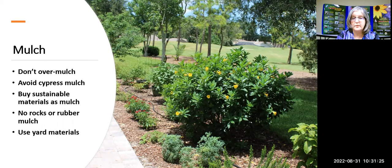And we also do not recommend rocks or rubber mulch. The purpose of mulch is to break down and to add nutrient holding and water holding capacity to your soil. Rocks are not going to do that. And here in Florida, would you rather walk, well, here we're looking at a golf course, would you rather walk over here on this grass or over here on these pavers at 3 o'clock in the afternoon in August? You're going to want to be where it's cooler. You know, rocks are very, very hot here. I love rocks.